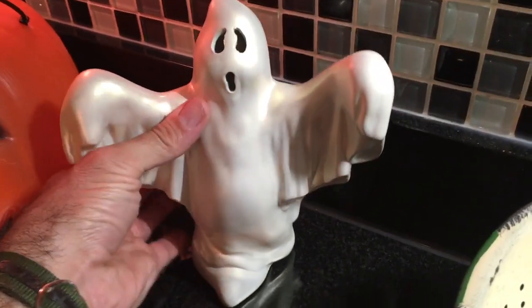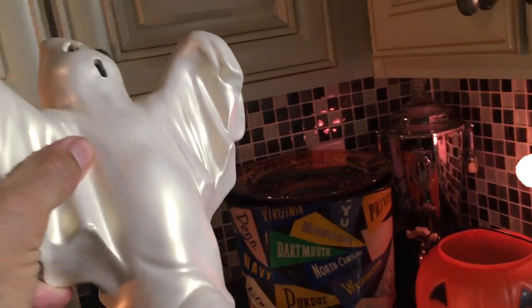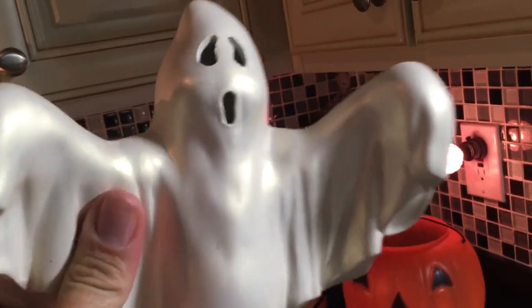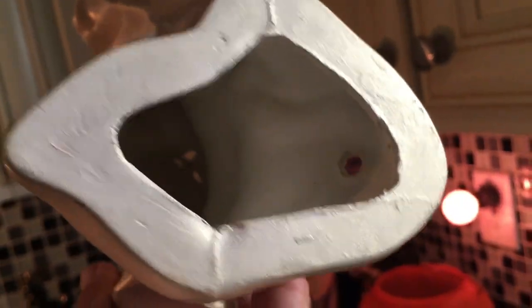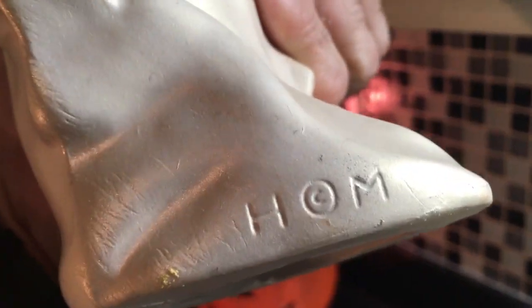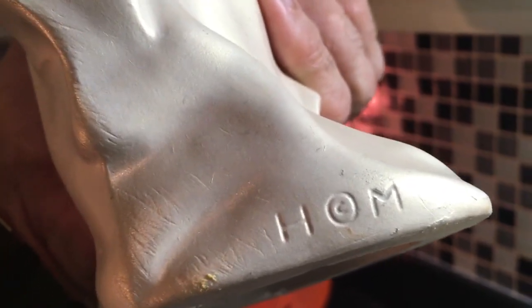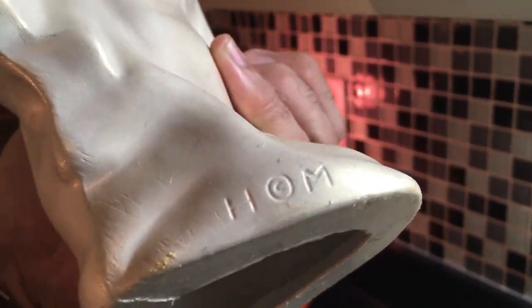But I bought this, and I don't know how well it will show up. It has a pearlescent finish to it. Usually it's sort of a flat white or glossy white, but this is a pearlescent finish. I've not seen this ghost before, and he's not signed anywhere on the bottom. Sometimes we'll get the date, sometimes we won't, but we do see the mold. HM stands for, that's right, the Holland Mold Company. Remember, Holland Mold and Atlantic Mold are two of the biggies.